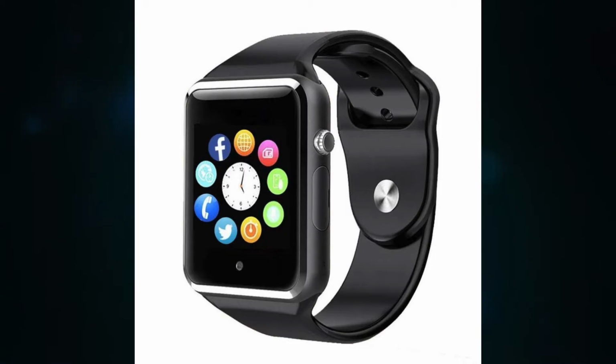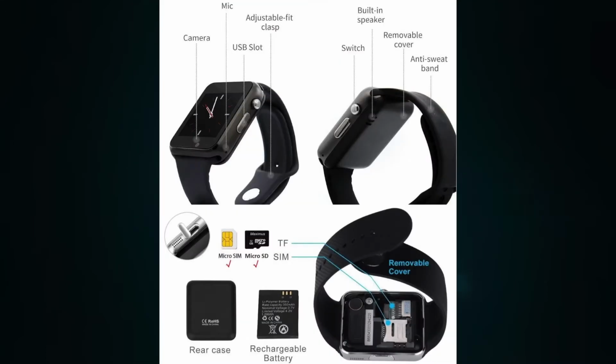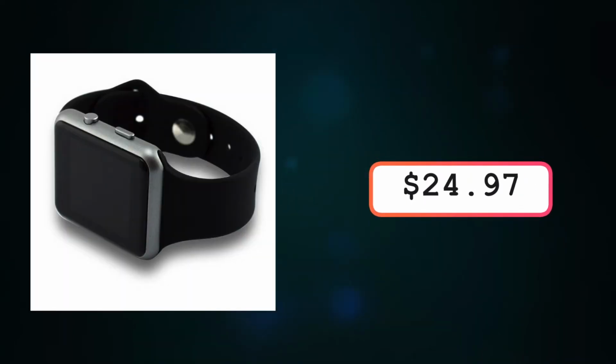So the second gift we have on the list is a smartwatch. And it connects with pretty much almost every phone. And you can connect with Facebook, Twitter, any social media, text messages. So that's really good to have if you're pretty much on the go. The Bluetooth smartwatch is on Amazon for $24.97.